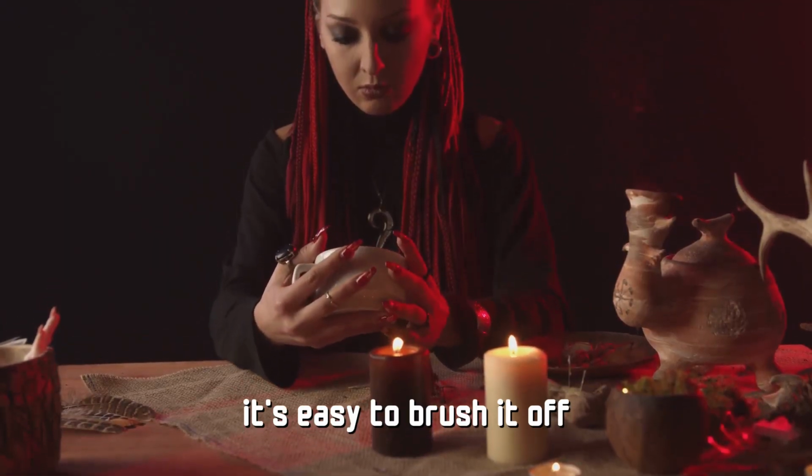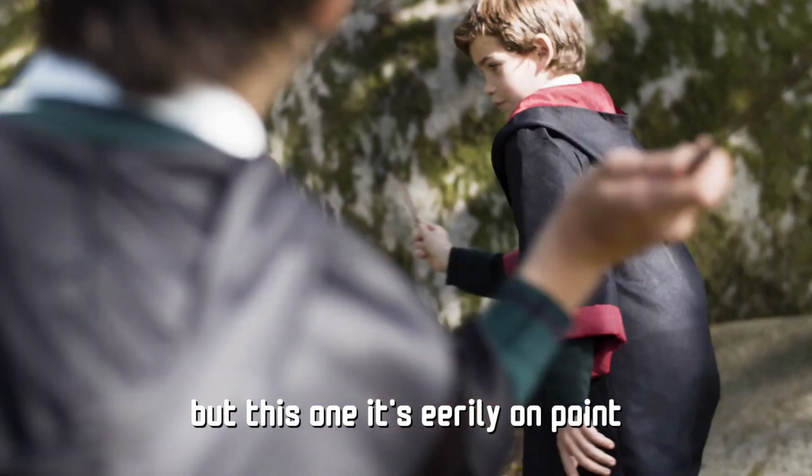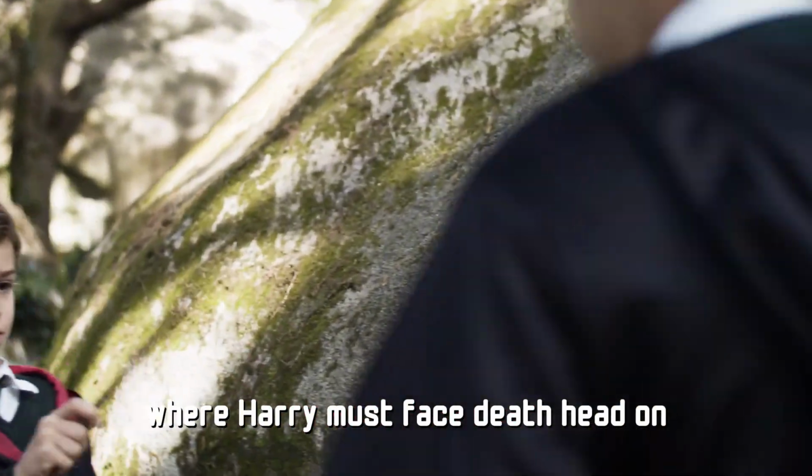It's easy to brush it off as one of her many wild predictions. But this one? It's eerily on point, foreshadowing the events of the final battle where Harry must face death head-on.